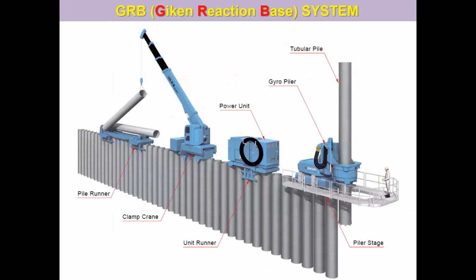This is a picture illustrating the so-called GRB system, or Giken reaction based system. All necessary equipment is located only on the tops of the piles: the piling machine, which is driving a pile, the power unit, clamp crane, and pile runner. All these machines and equipment move along the piles. So it's not necessary to apply additional platforms or additional barges if the work is on the water and so on.